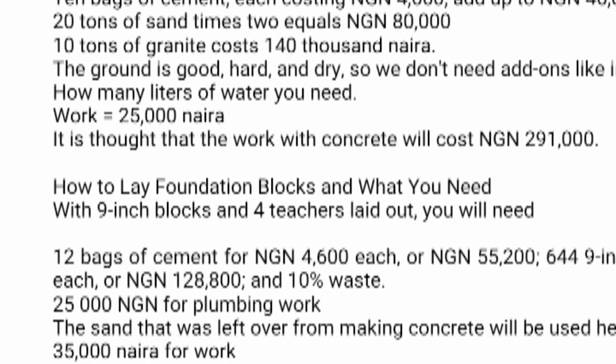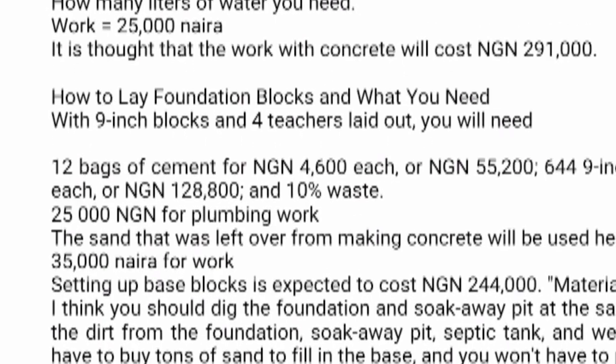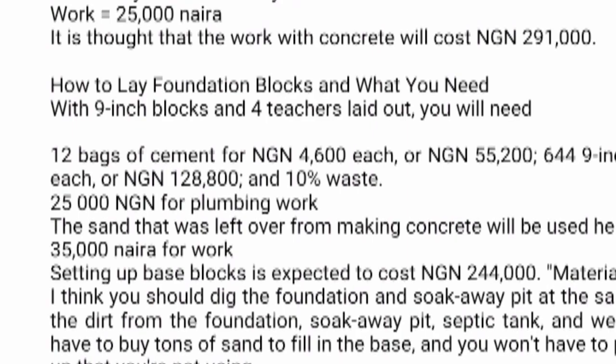So it is estimated that setting up this stage will cost you 17,400 naira.